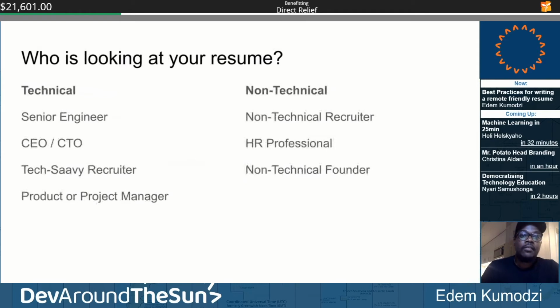So the first thing that you need to think about when you're writing a resume is who is really looking at it. This is one mistake that I see people make all the time: developers will typically write their resume with all the technical jargon in there, assuming that whoever is going to be reading it is going to be a technical person. Sometimes that's true, but in my experience, depending on the company that you're applying for, the very first person who reads your resume may not necessarily be a highly tech-savvy person. It could be a recruiter, an HR professional, a non-technical founder, the list goes on and on.